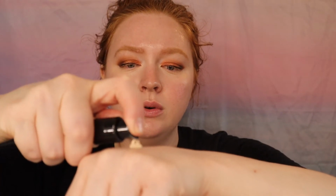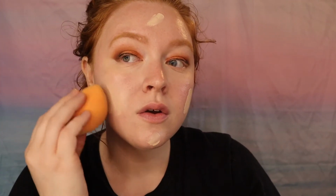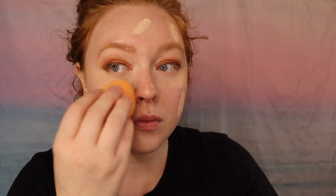I'm gonna do one. Oops, that was a little about a pump on the back of my hand to start with. We're gonna see if we need more. I do like applying this with a sponge. I just feel like it helps it not look quite so heavy on me. If I use a brush, it definitely ends up looking like too much product.